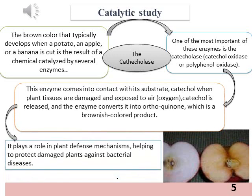The brown color that typically develops when a potato, an apple, or a banana is cut is the result of a chemical reaction catalyzed by several enzymes. Catechol oxidase is one of the most important of these enzymes. This enzyme comes into contact with the substrate, which is the catechol, when plant tissues are damaged and exposed to air, oxygen. Catechol is released and the enzyme converts it into orthoquinone, which is a brownish colored product. It plays a role in the plant defense mechanism, helping to protect damaged plants against bacterial disease.